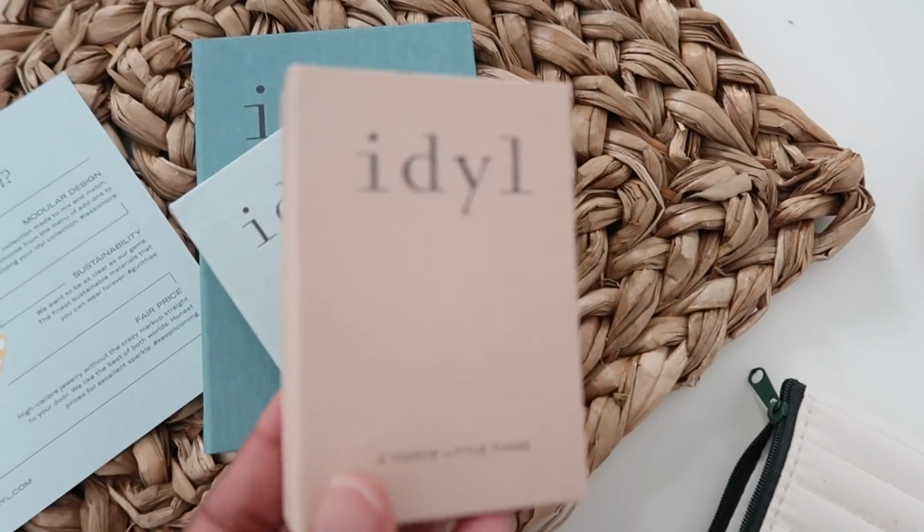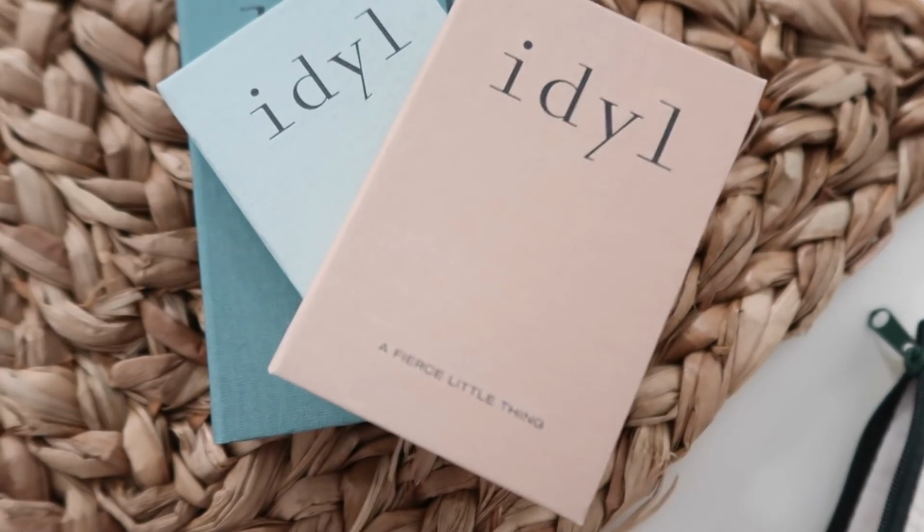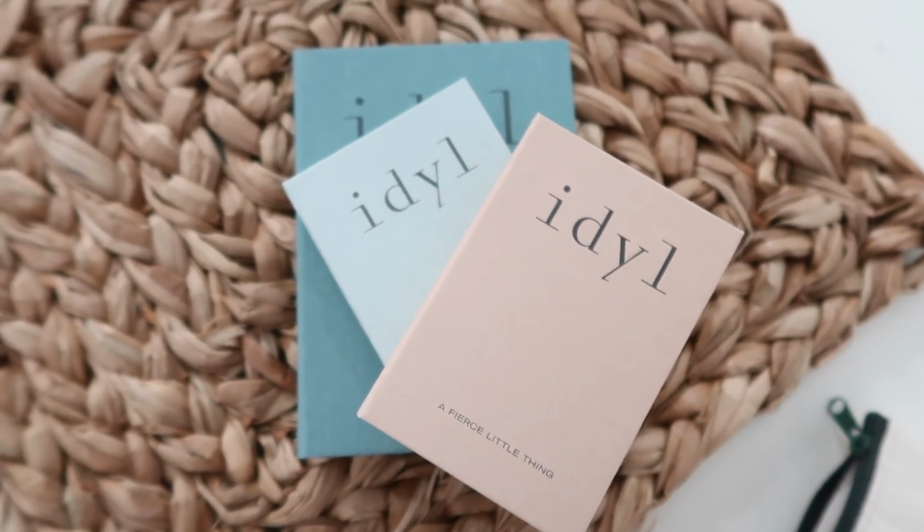Oh, so they sent over three pieces. I'm gonna go through every single piece. This is the reason why I'm not wearing jewelry yet, because of course I have to show you all the goods.